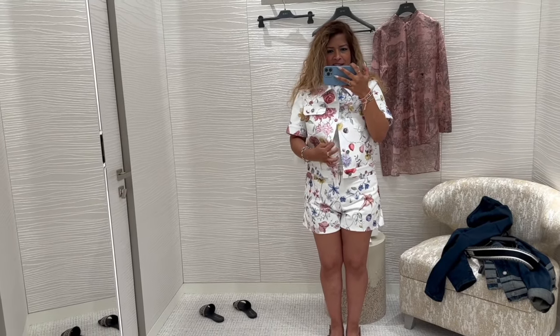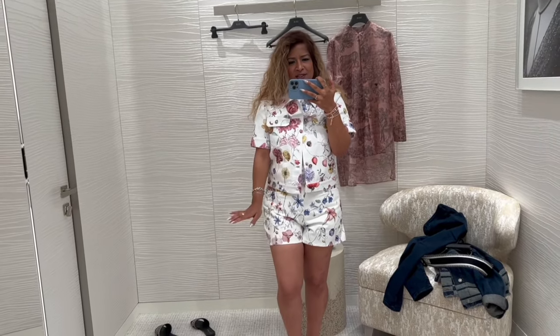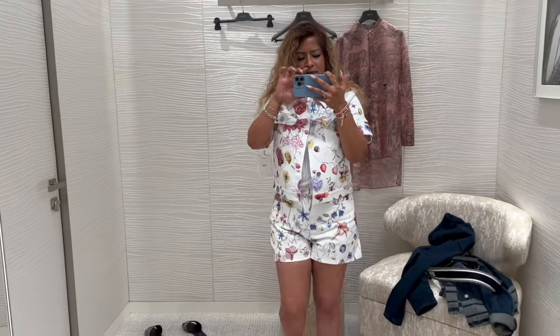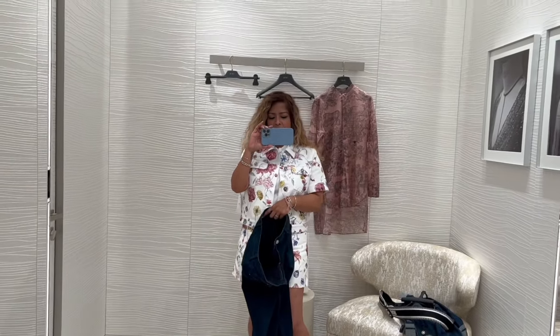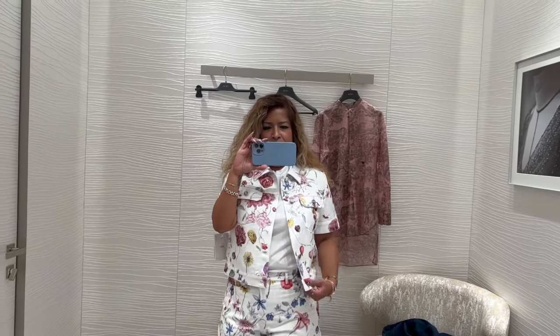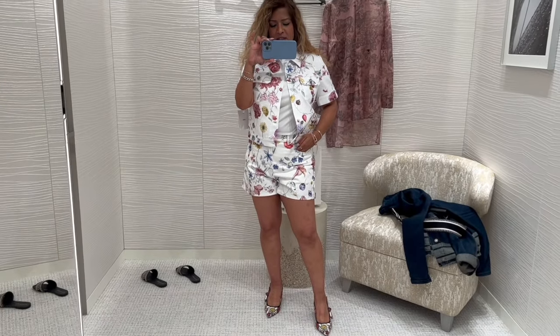What do we think? I mean, gosh, isn't this a cute little print? It's so wearable. You can wear this with blue jeans. In fact, I've got my blue jeans here. Well, these are probably a bit too dark, but you can totally wear these with blue jeans, or you can even wear this with a white jacket instead of the print. But what do we think? And those are the matching shoes.